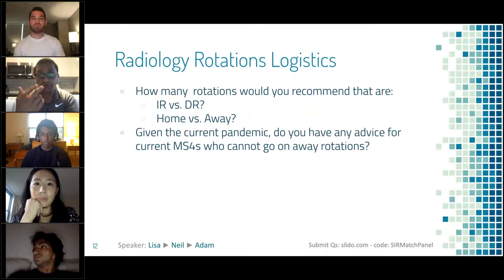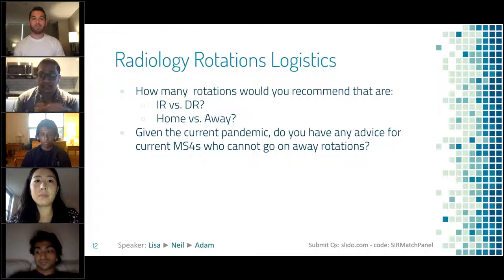They're learning about you or they're grading you, but you're also looking if that's a place that you want to be at, a place you want to train at, or a place that encompasses everything that you're looking for in the program. For the MS4s currently, what I would suggest is reach out to program directors or residents virtually.